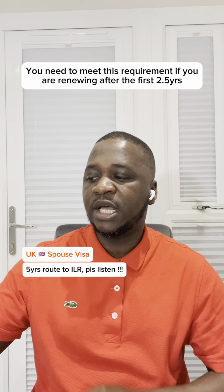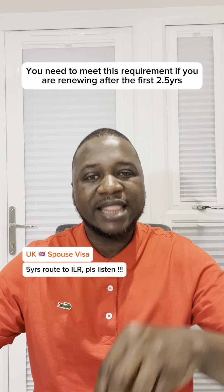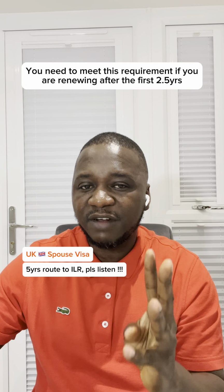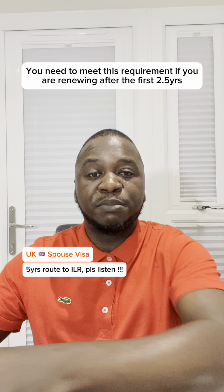It is quite important. Number two is a proof of your residence. That proof of your residence is the proof of where you are living and that you have been residing in the UK. How do you prove this? These points, don't forget that I told you earlier that these points are very, very important. Even if you're going to use your lawyer, you still need to have this knowledge. You need to have this at the back of your mind. You need to prepare yourself towards this.